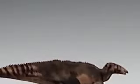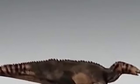The scales still don't tell us what color Dakota was. That was swamped by the color of the sediments that fossilized it. But with a little poetic license, we can now say for the first time that rather than a single solid shade, the animal likely sported a distinct display of stripes.